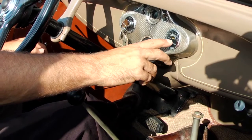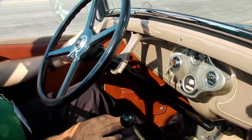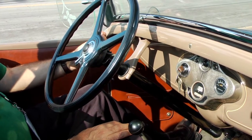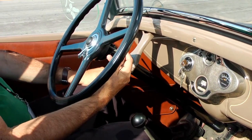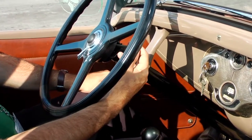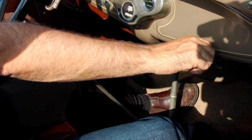When you start a Model A, you don't just turn the key and take off. The first thing you have to do is make sure that the gas is on. Once the gas is on, you turn the key and you press the starter button, which is up here. The lever on the left is your spark. You pull it down. The lever on the right is the throttle, which controls the engine speed. This does two things. If you pull it out, it's the choke. And if you turn it left or right, it's the fuel mixture to make sure that the fuel is even keel. All this makes the car run.